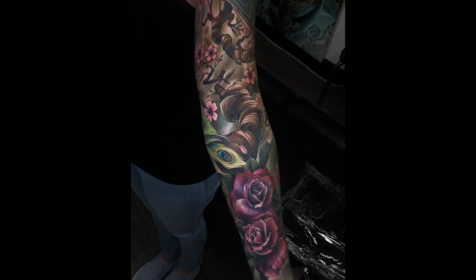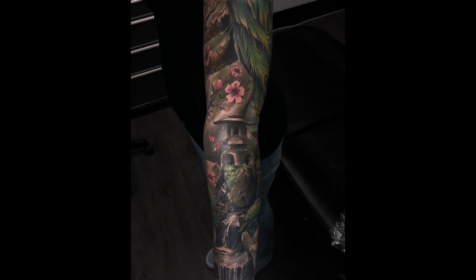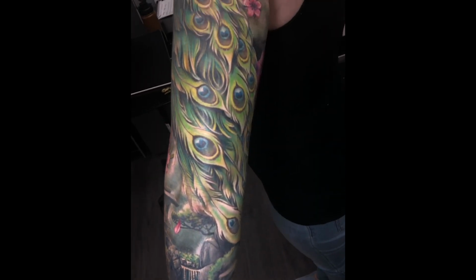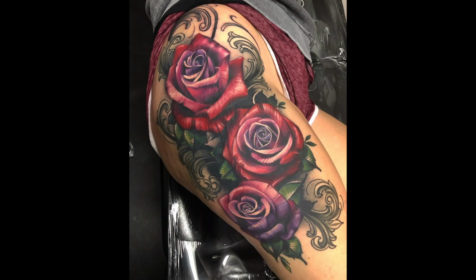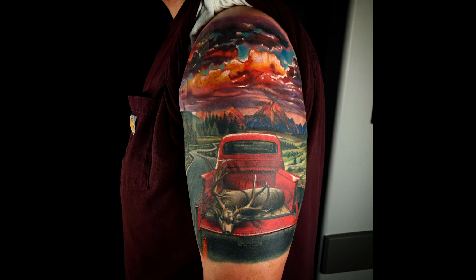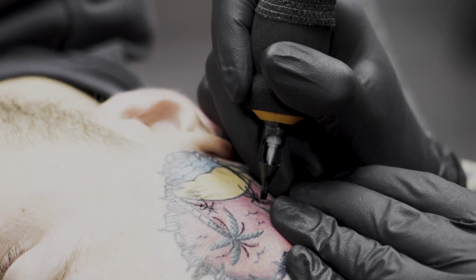I specialize in painterly tattooing, basically paintings on skin. Kind of wild color theory is what captures most people's eyes in my tattooing. I can do just about anything, but recently I'm narrowing down to a little bit more specifically Japanese biomechanical and painterly. I've been tattooing in the old Roseville area for the majority of my career.